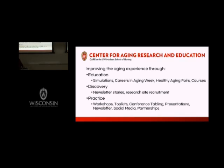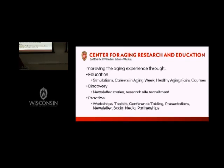In the discovery area, we help support research in the School of Nursing primarily. We do this through creation of newsletter stories. If you are interested in signing up for our newsletter, I'll show you how to do that in a bit. And we've been starting to help a little more with research site recruitment. One of the projects we've just worked on is with Dr. Roberts, helping her recruit nursing homes for a study she is working on.